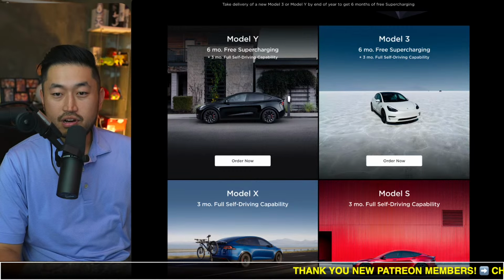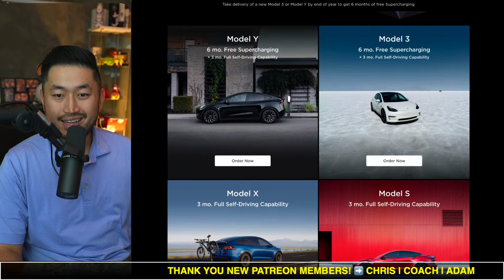But looks like used vehicles are not eligible and offers are limited to one per account, non-transferable.